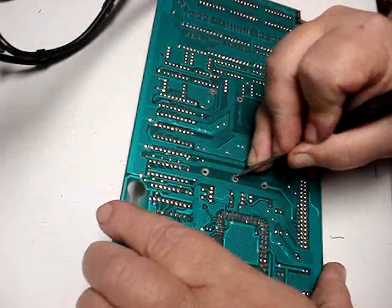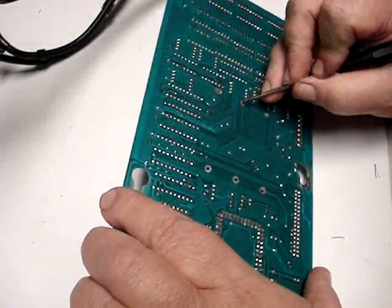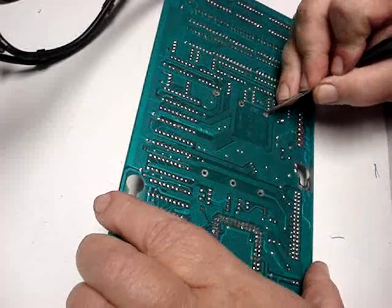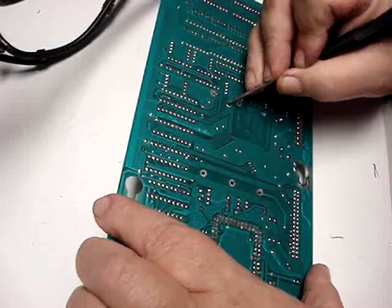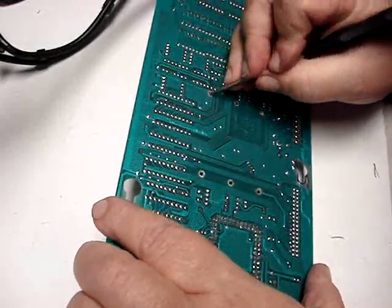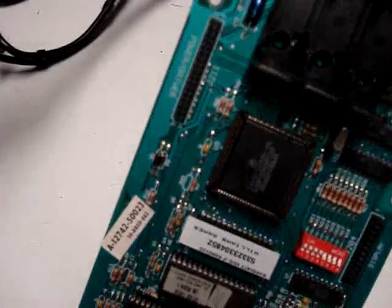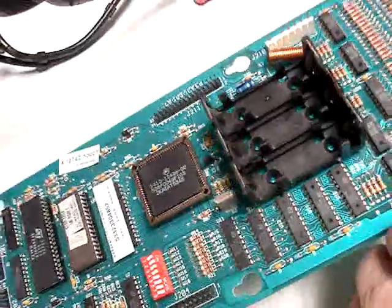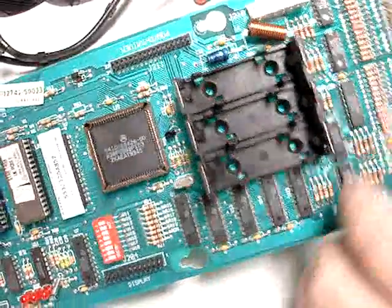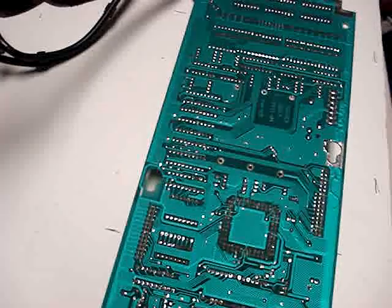Okay, that one looks loose. That one looks loose. That one looks loose. That one may not be. That one's not. And that's probably because on this end is where the acid has got into the solder, which may make it a little harder. I may have to add a little bit of solder to that and re-suck it out. So let's give it a try.